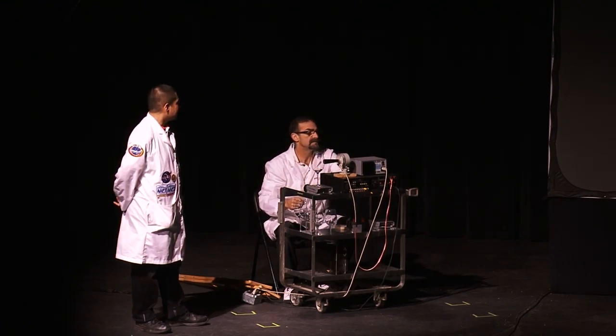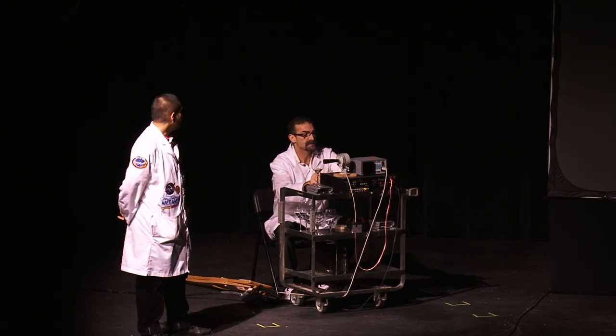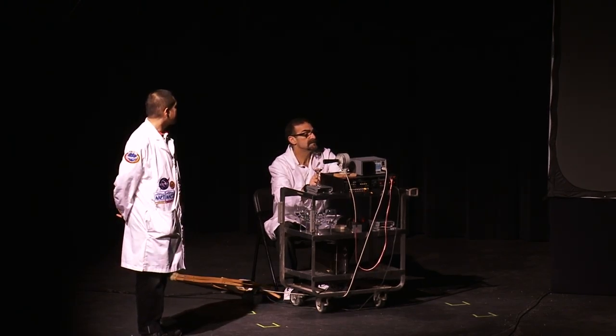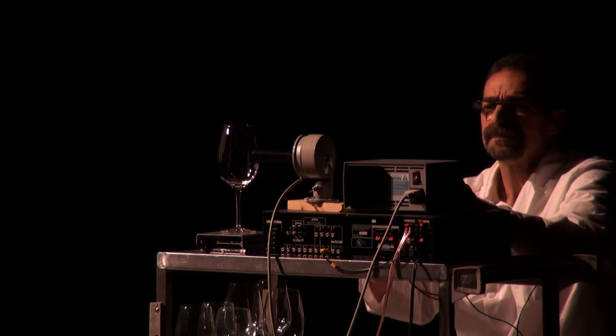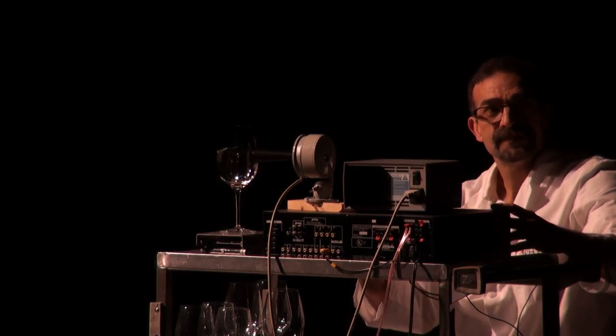Can get it ringing. And I can show Frank exactly what frequency to tune the sound. So, what Frank's going to do is he's going to dial that in. Hopefully, we'll get that wine glass to vibrate a little bit. When Frank is feeling confident, he'll crank up the amplitude, and hopefully, we'll shatter this wine glass. Oh, I'm hearing it.